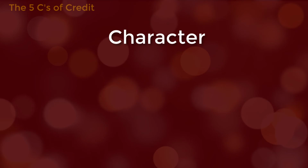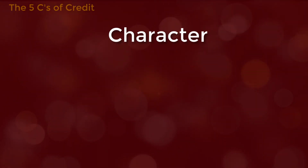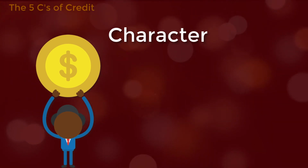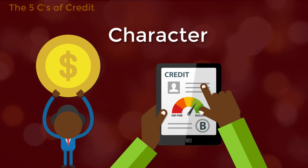The first C stands for character. Sometimes called credit history, the first C refers to a borrower's reputation or track record for repaying debts. This information appears on the borrower's credit reports.